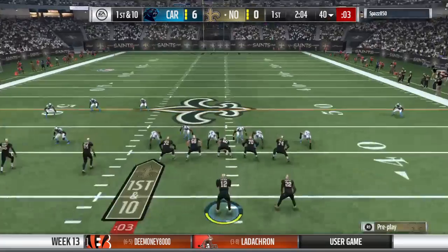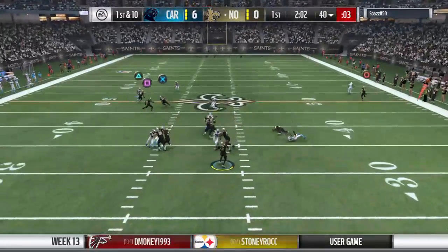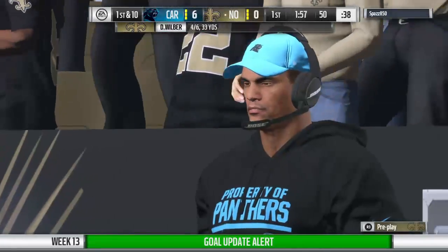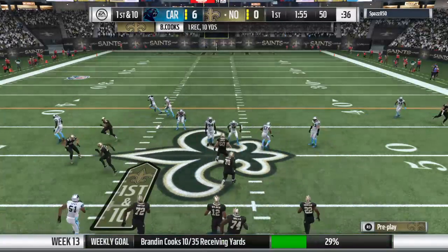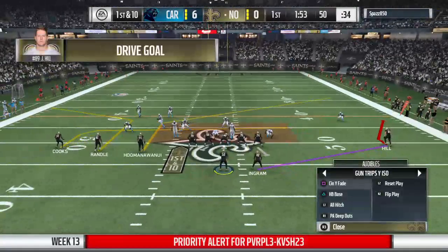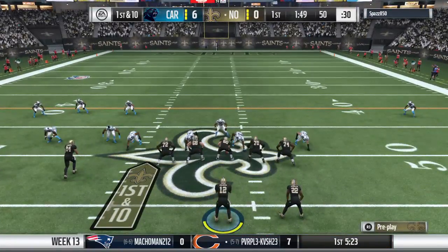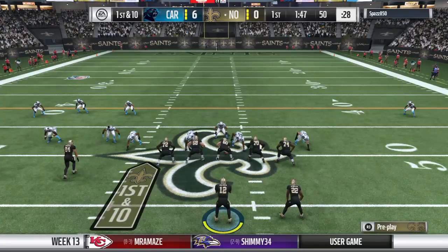Play clock winding down. Back to throw now on first down. It's hauled in by Brandon Cooks. We'll give him 10 yards on that one, and that'll earn him a fresh set of downs. Well, clearly one of his advantages as a passer is his height. Sit back in the pocket, fired over the middle. That makes things tougher defensively, doesn't it?